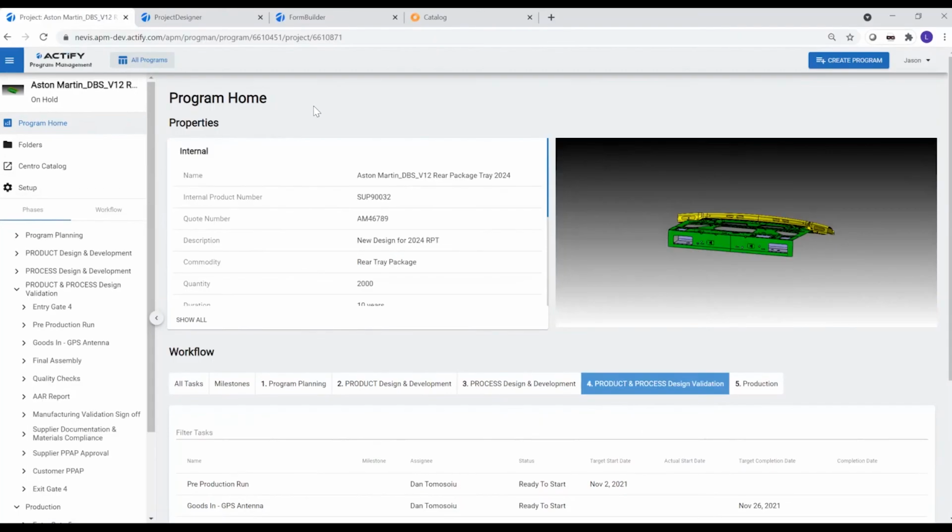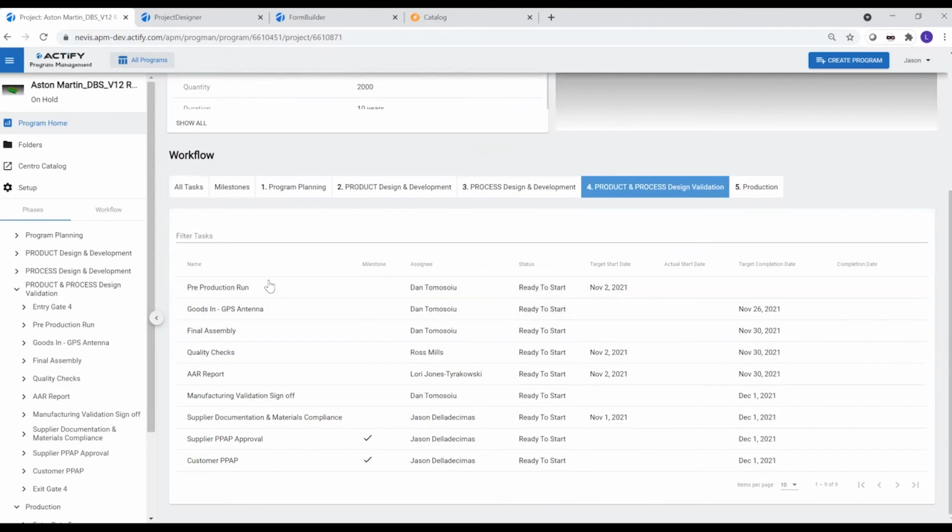To demonstrate what we're working on in the areas of integration and automation between this APM suite and an ERP, for example, potentially CRM, PLM, we're going to focus on the Plex integration today. So I'm back in my Aston Martin program for the rear package tray, and I'm in phase 4. So the scenario that we have here is that we want to do a pre-production run.